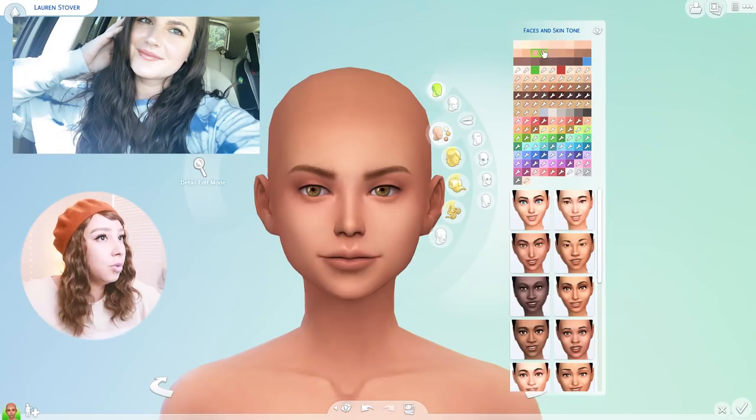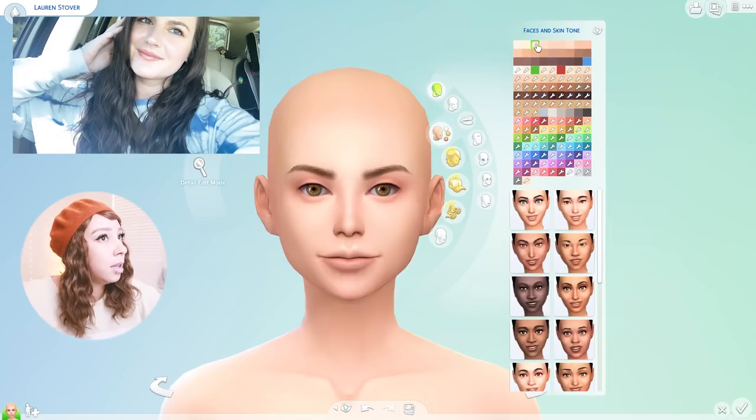We need to change her skin tone. She's pretty fair. I would say probably that one.